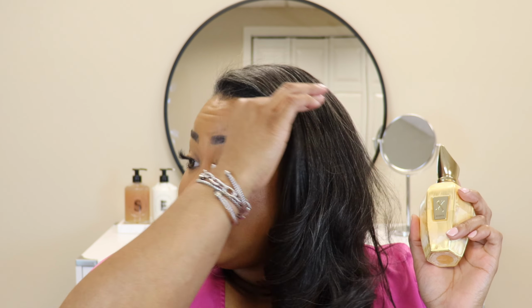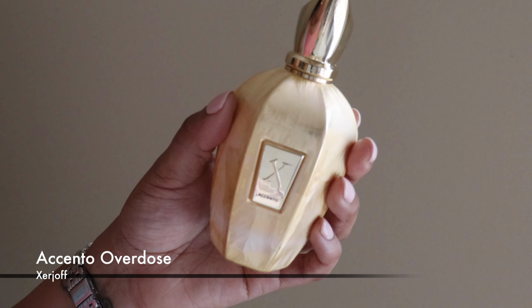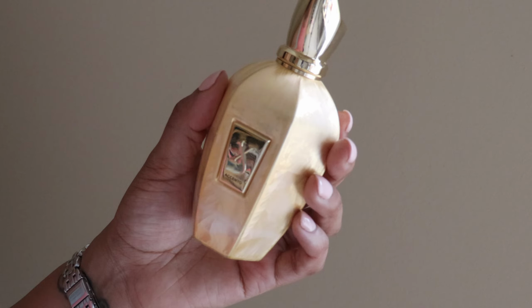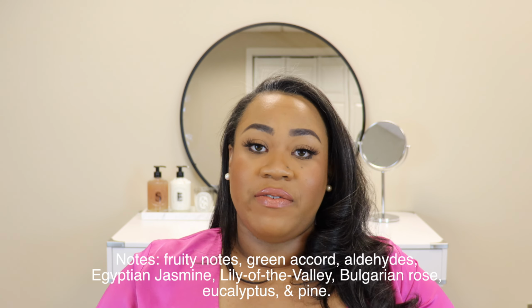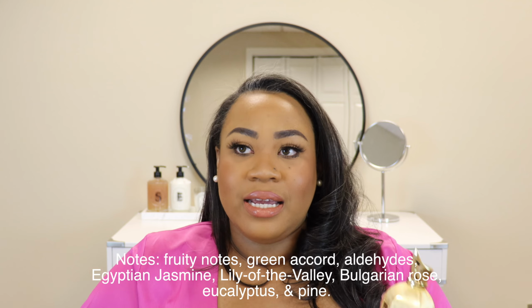Oh, baby, when I tell you, this is definitely in my top 10 fragrances of all time. Okay, let's see what I get. Whew, okay, wow. This is a fruity, aldehydic, floral, intense floral scent. Aldehydes tend to smell like fresh laundry. So if you've tried MFK 724, which I'm not a fan of, that is an aldehydic scent.